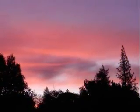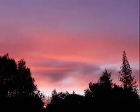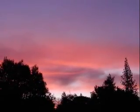Oh, another picture of the sunrise behind my house. So another separator picture, but too pretty just to sit in the storage locker.